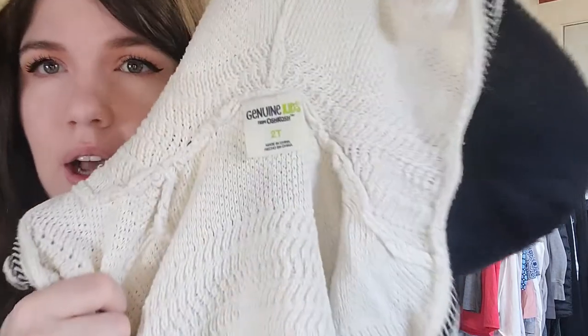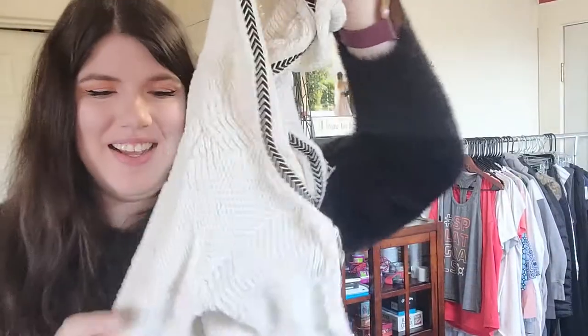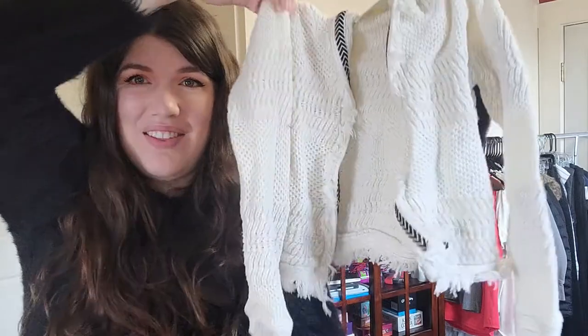But this Oshkosh B'gosh size 2T little knit, can I say knit more in this video, cardigan with a little fringe. I thought it was cute. I don't know, I'll list it for $10 on Kidizen or whatever.